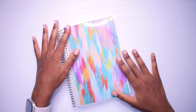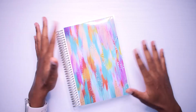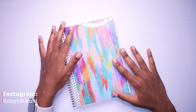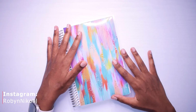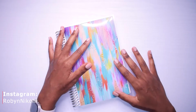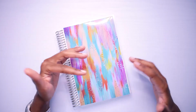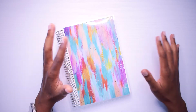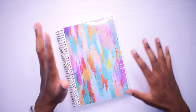I really wanted to use this notebook. And so I had to think about how can I set this up? What can I use this for? And so I came up with what I call my master checklist. I set this up Sunday through Saturday, and I write out what I want to accomplish for the week. And I generally write as the week progresses.